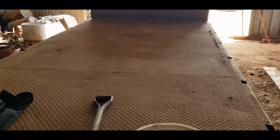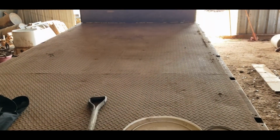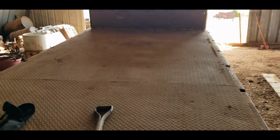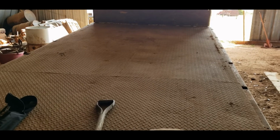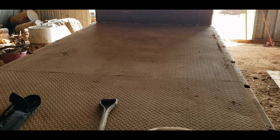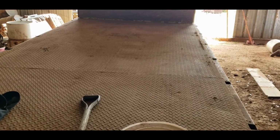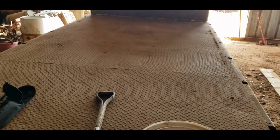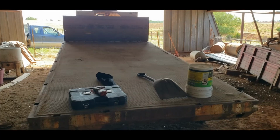Anyway, sorry, I keep pointing the camera at the ground. I don't think you guys want to see any more of the dirt than I do, and I look at it all the time. So we're going to get this thrown together real quick, and you guys get to watch me struggle, which will be real fun because I have a feeling I'm a little weaker than I was last year. Can't confirm that 100%, but we're about to find out. I'm even going to get you guys put on the tripod. How fancy.